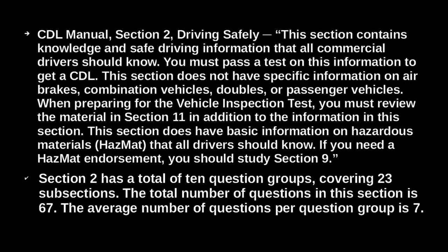Section 2 has a total of 10 question groups, covering 23 subsections. The total number of questions in this section is 67. The average number of questions per question group is 7. Group A, 11 questions. This is Section 2.1, Vehicle Inspection.